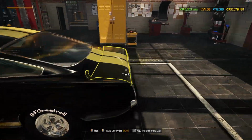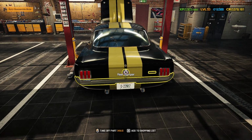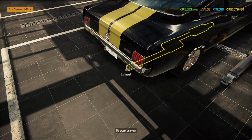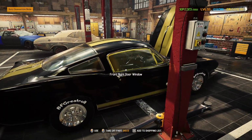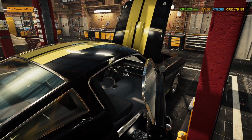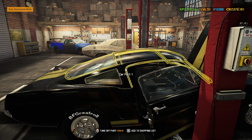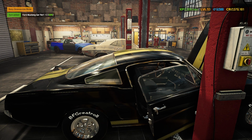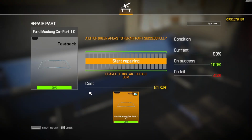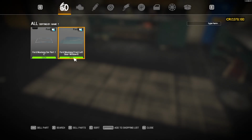Engine cover. Car part, rear clamshell. Figure out what 1C is. Maybe it's in the interior. We've had those instances where it's in the interior somewhere. I don't see it. Oh, wait a minute. Car part 1C. There we go. Let's take that off. All right, let's go see. Can I repair that? Why, I certainly can. There we go. The glass, I can't.